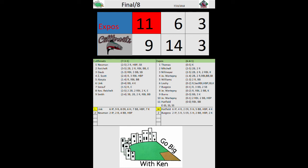14 hits by the Cutthroats. Only 6 hits by the Expos, and the Cutthroats still lost the game. Both teams had 3 errors. Reichelt's your Cutthroat of the week, going 3 for 5 with a double, 2 runs, RBI, and a walk. He did have 1 error. Mark Link gets the loss. 9 runs, 8 of them earned. Just the weather, walks, and hit by pitches were devastating for the Cutthroats today.